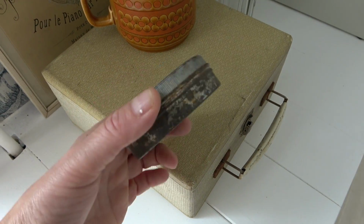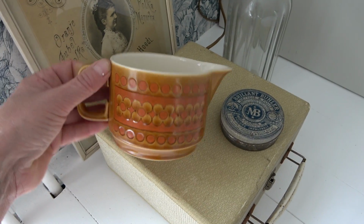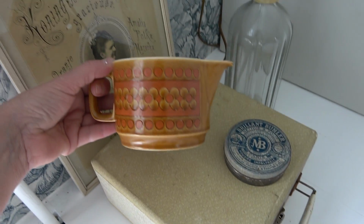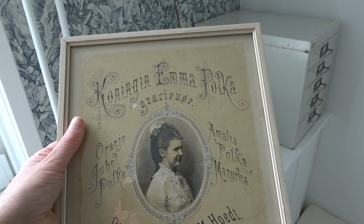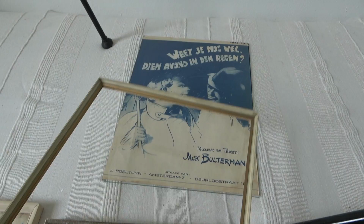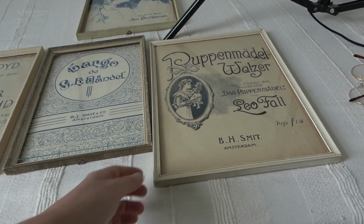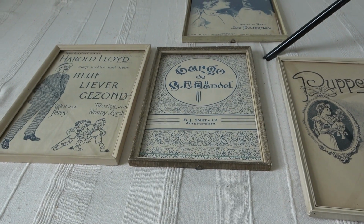Another little tin can. I just can't stop buying these things. Please don't ask me why. This is something that I really love. I think maybe I want to use it as a little planter with a cactus in it or something. I also found frames for all of the fronts that I collected from sheet music books. The other ones I have over here on my bed. I still need to put all of the frames back together, but I'm already very happy that I found a great fit for all of these prints.